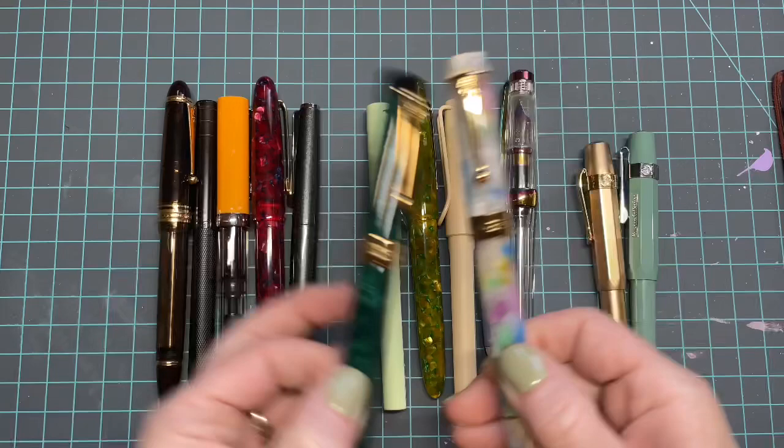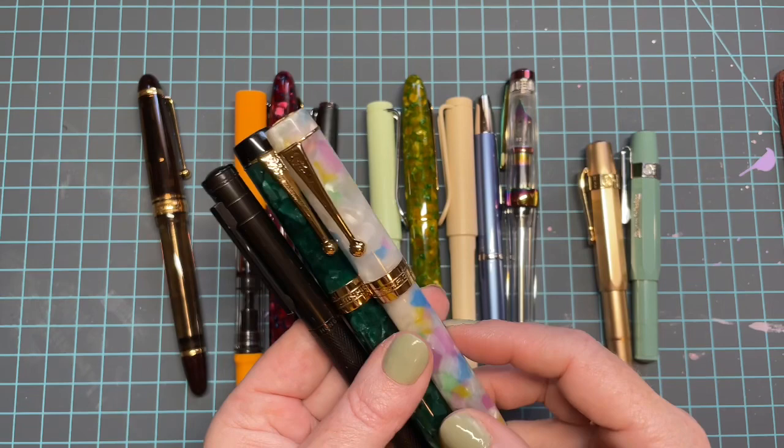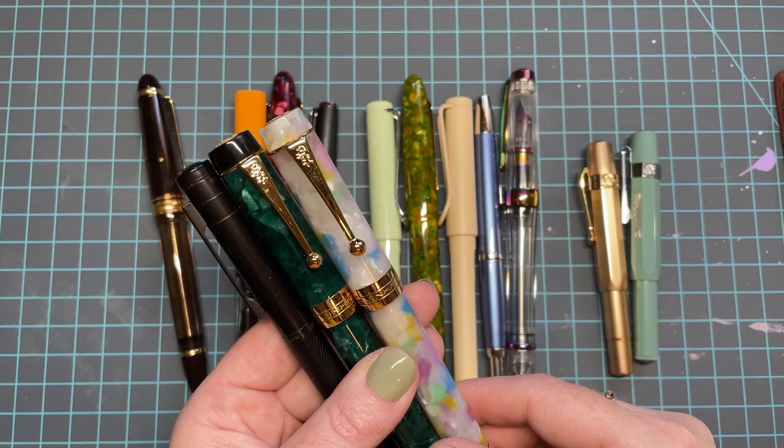These three pens will be leaving my collection and going off to new homes. The cotton candy pen. I don't know. Maybe I'll keep the cotton candy pen for Emmy. Yeah. Should I keep this pen for you? Yeah. Yay. Okay, I'll keep this pen for Emmy.